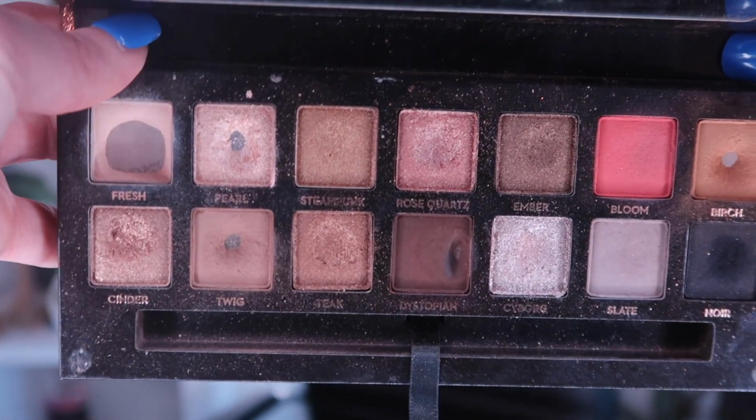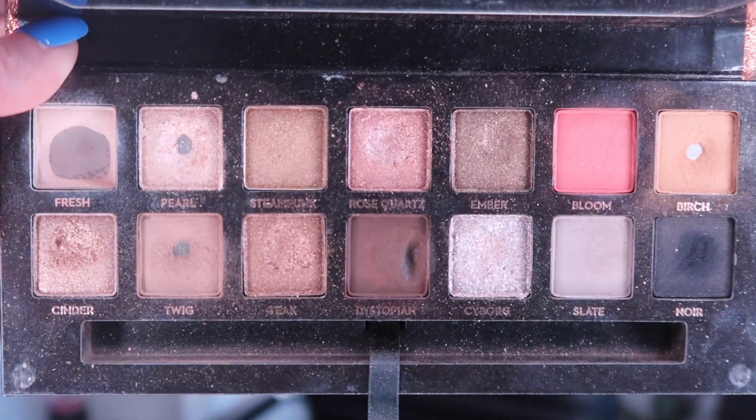So last update, I did mention that I was trying to hit pan on the shade of Rose Quartz, and I actually think I might be closer to hitting pan on Teak as opposed to Rose Quartz. Nevertheless, I am still hopeful that I could potentially have a pan on both of those shades next update.